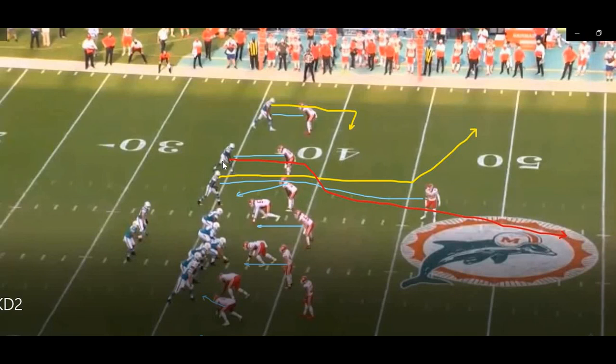The Dolphins do a great job of attacking the middle of the field. They create an exchange release between the number 2 and number 3 receiver to pry the number 2 receiver open down the middle, but Matthew does a great job of adjusting when his man blocks. He gets back into coverage, and he ends up making a play in the back end.